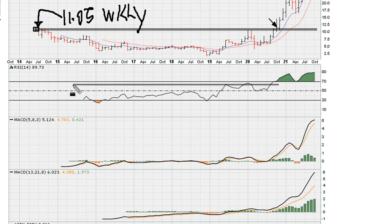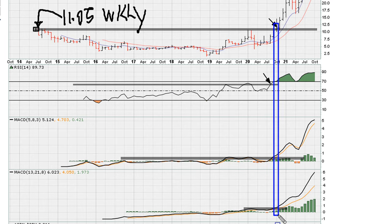As we can see here, the MACDs moved to three-year highs minimum. Excuse me, the RSI did. And now the MACDs also confirmed that there was potential here for price movement higher. So we're talking about this window here sometime in the middle of September, where we see RSI at three-year highs, MACDs at three-year highs. Remember, we only need one of the MACDs to confirm the move to three-year highs, and the settings are 5, 8, 3 as one setting, and the other setting is 13, 21, 8.